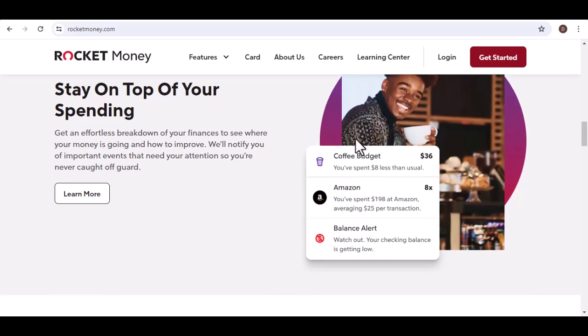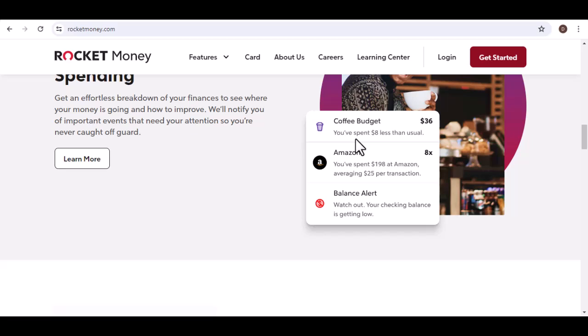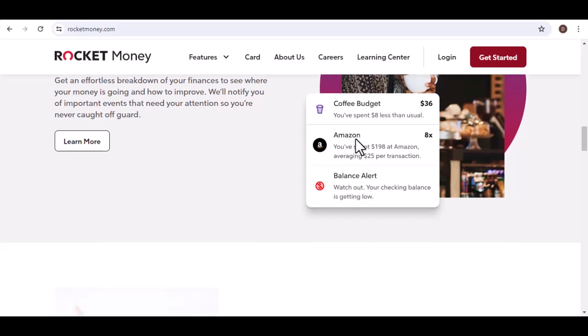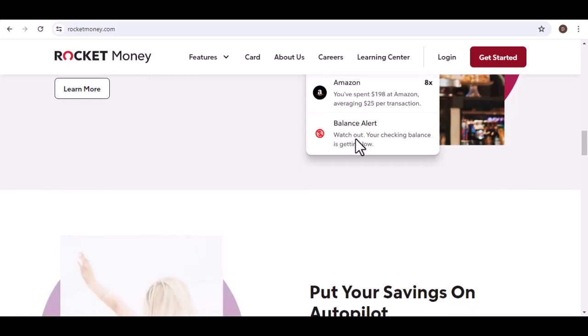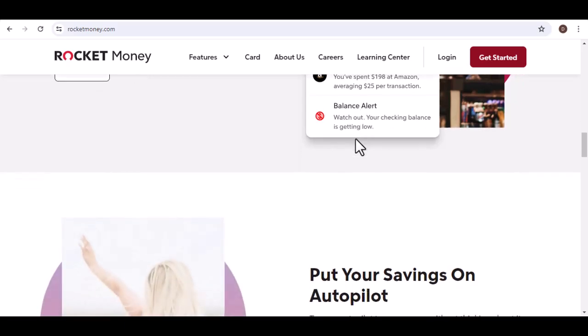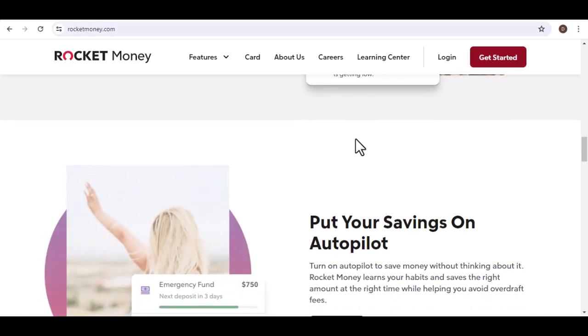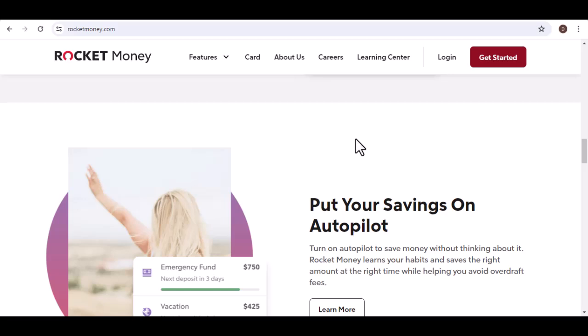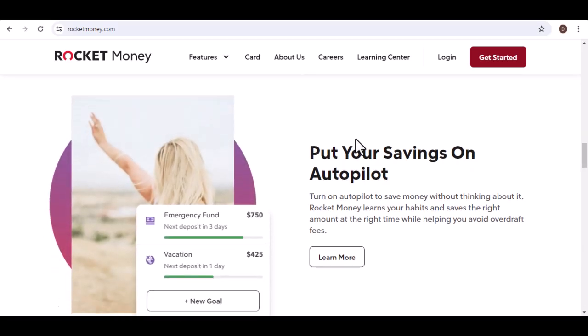Types of subscriptions Rocket Money can cancel. Streaming services: Netflix, Hulu, Disney+, and more. Software subscriptions: Adobe Creative Cloud, Microsoft Office 365, etc. Gym memberships: if you haven't been going, Rocket Money can help you cancel.